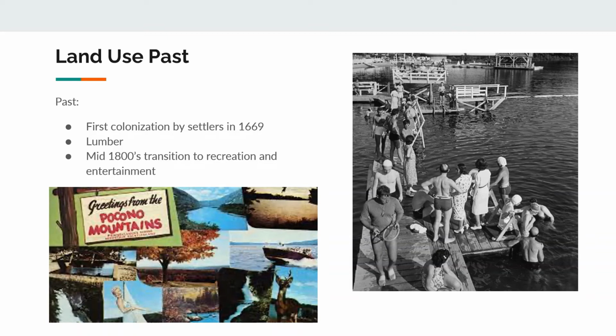So, land use. The past of the Poconos is going to play a large role in the structure and quality and quantity of available habitat to herpetofauna. The Poconos were first colonized by Dutch settlers in 1669, and during this time they were primarily using it for resources, lumber, fur, etc. However, after they used up all the resources, they largely forgot about it till the early 1800s, when it actually became the nation's top honeymooning location.